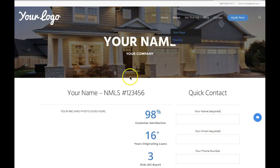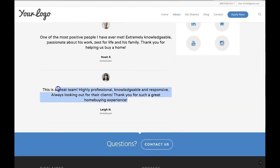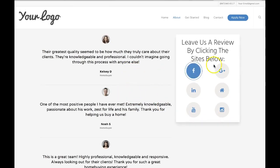Then we have the review page, and what we do is we pull reviews that you have on other sites such as Zillow or Facebook or something like that. We'll bring them over to one consolidated page, and then also links out to your different social media sites where people can review you.